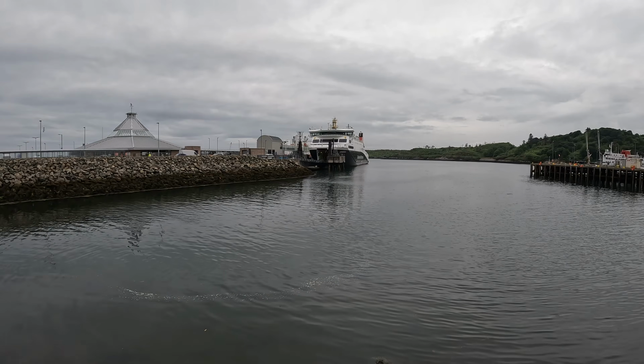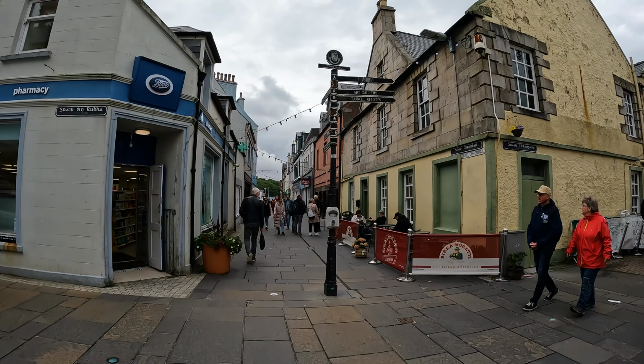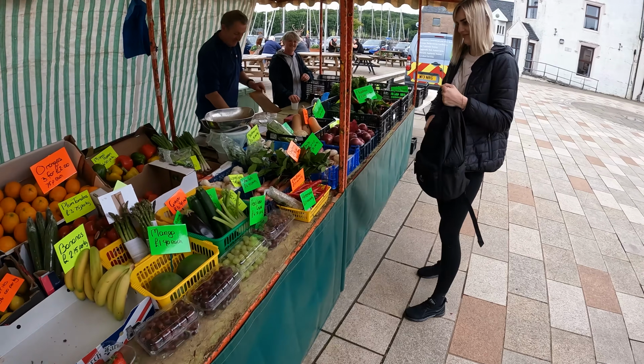Arriving in Tarbert, we found a cozy town with charming shops full of locally made goods. The fresh fruits out there may not look as nice, but they are very delicious.